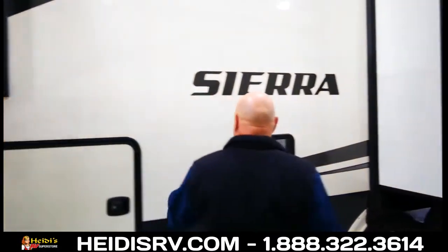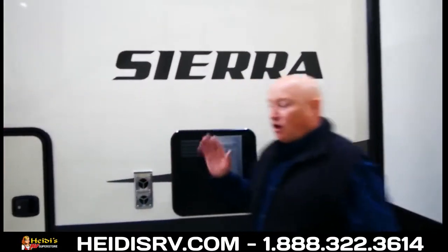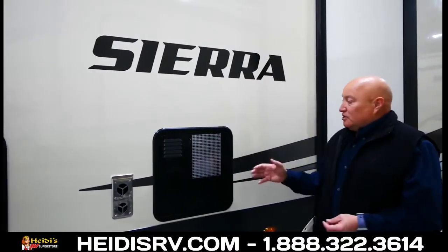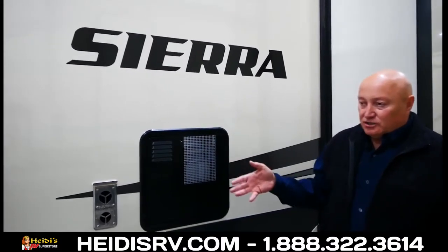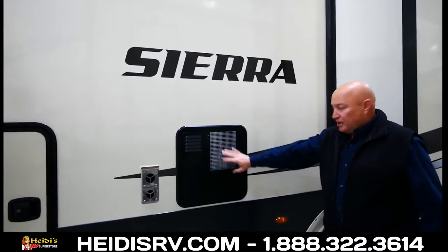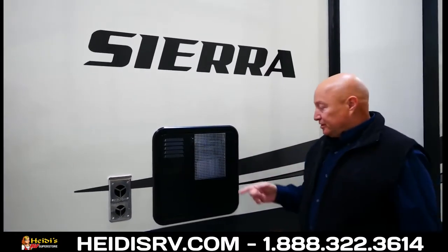Very nice. Again, there's nice slam latches. On Sierra's, all of our products, we always put the furnace and water heater on the offside or the roadside of the camper. So it's not a safety issue. You're not going to burn yourself if you're camping in the fall or summer, or if you have your water heater on gas. We use a 10-gallon gas electric quick recovery water heater.